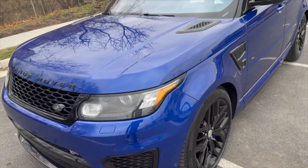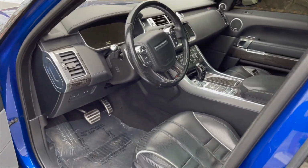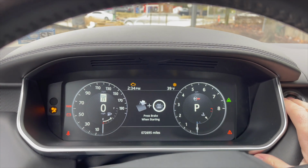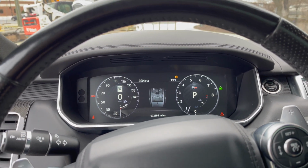Sounds amazing. Go ahead and start it up real quick. So hop in the driver's seat. Fully digital instrument cluster. Put it in accessory mode to start, to open the exhaust valves, and then we'll give it a start. Amazing.